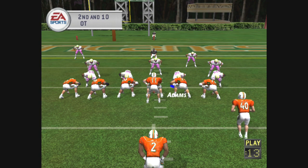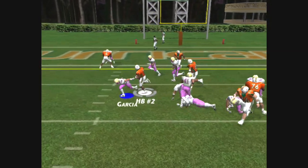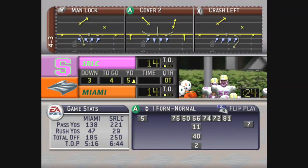Miami sets up in the eye. On the ground, left side. Gets past the tackler. Play with a takedown at the 5-yard line. A nice 6-yard gain by the tailback there.